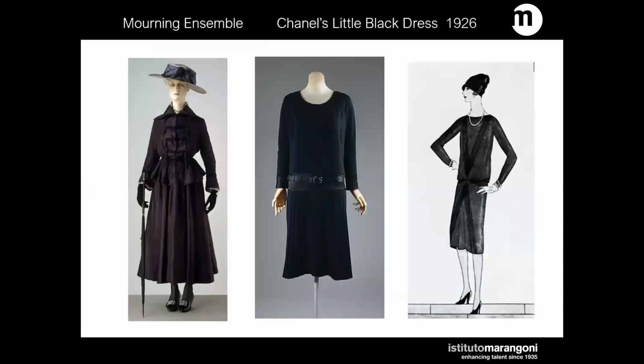So now I'm going to talk about Gabrielle Chanel during the 20s. Yes, we are in the 20s, but it's the aftermath of the war. You have to understand that in Europe, each family had lost at least one member. So basically, the whole of the 20s were a consequence of the First World War.